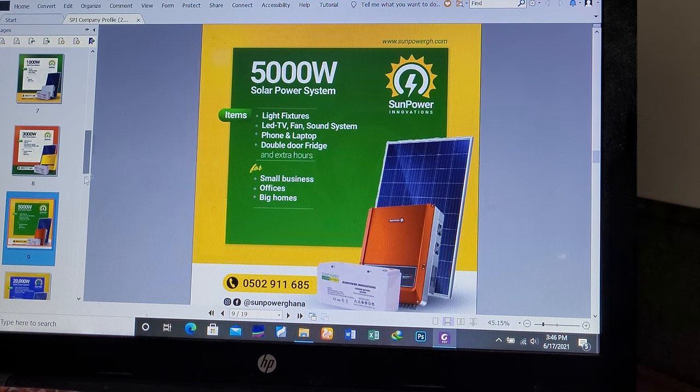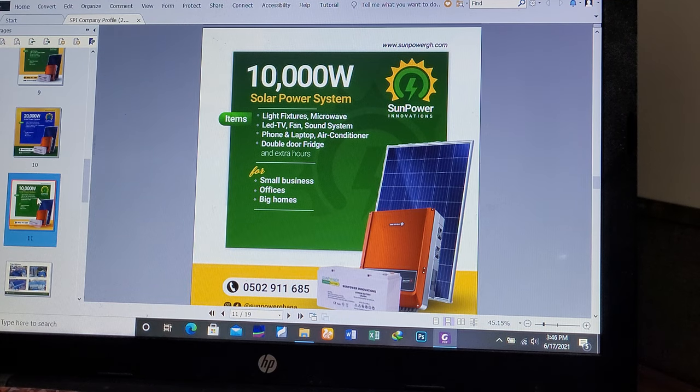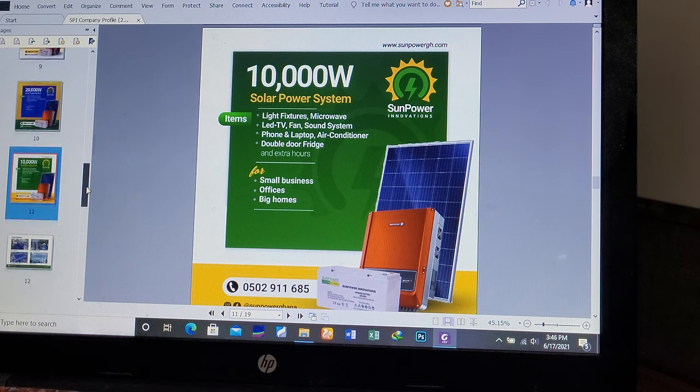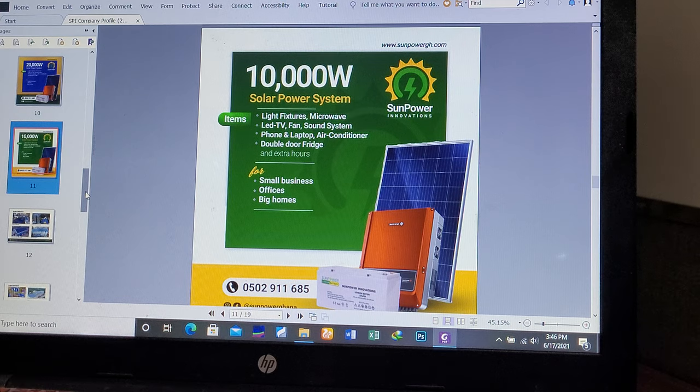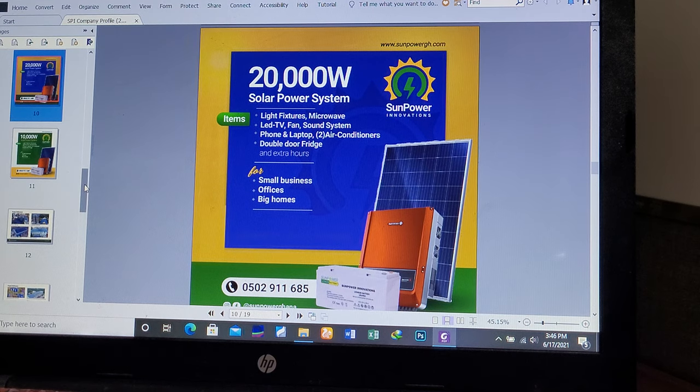Then for residential again, we have 20,000 watts. Wow. Yeah. It powers light fixtures, microwave, LED TV, fan, sound system, phone and laptop, 2 air conditioners, double door fridge. And then we have 10,000 watts, which powers light fixtures, microwave, LED TV, fan, sound system, phone and laptops, air conditioners, and double door fridge. So this is the last of the residential packages. Wow, the 20,000 watts is the last of it. That's a serious system.